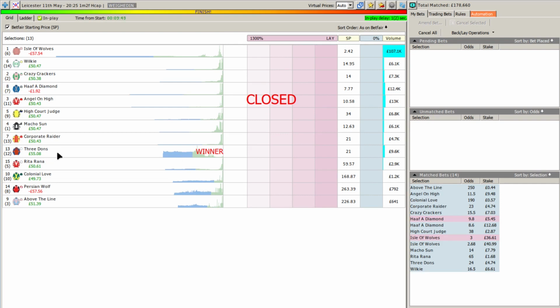Now if you recall, before I traded out, the potential profit was hovering around £12 if memory serves me correctly. So that's a significant improvement in profit. You won't get that all the time. As I say, it's usually around about the 25% mark.